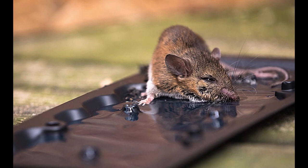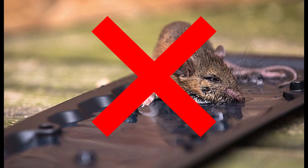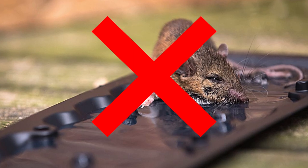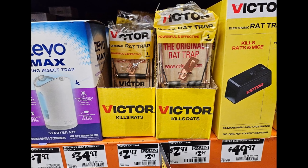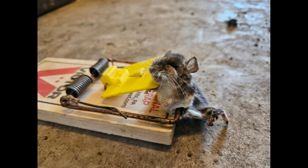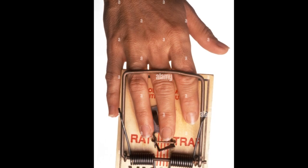Some snap traps include a glue board to them, but if you want to reuse the trap in the future, I would not advise utilizing this part, as the trap becomes unusable if rotting rat bits are stuck to it. These snap traps are your best bet for trapping rats, being effective and cheap, literally costing only $2.97 at your local Home Depot. However, not everyone likes to deal with the cleanup of a guillotined rat, and if your fingers are caught while setting up this trap, then you're in for a world of hurt.